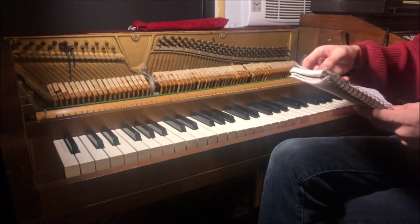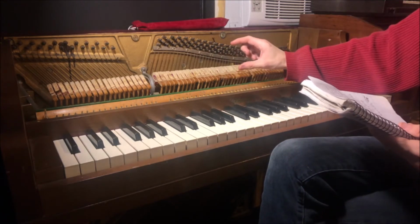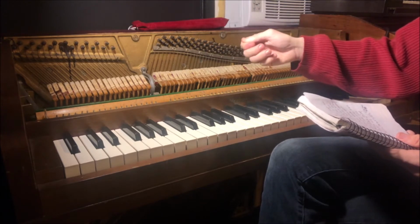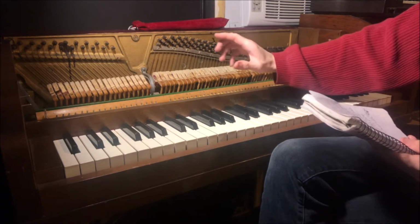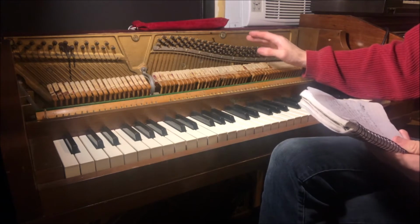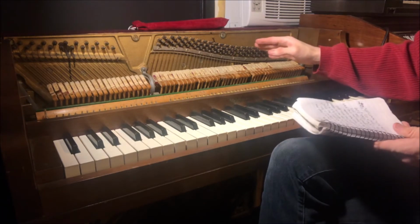The other thing you want to look for is the little bridle straps. They connect part of the action mechanism together. You'll see them, they're stretched over and hooked onto a little loop and hook thing on part of the action. If a lot of those are broken, that can be very expensive to replace. If a couple of them are broken, you most likely won't even notice it in the playing, but that's something else to look for.